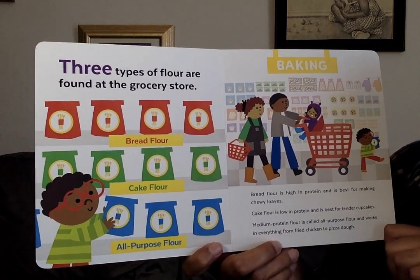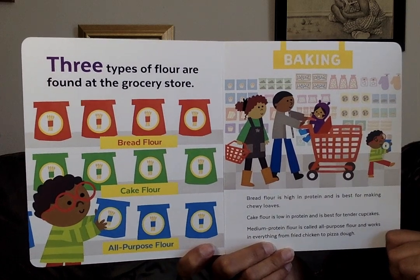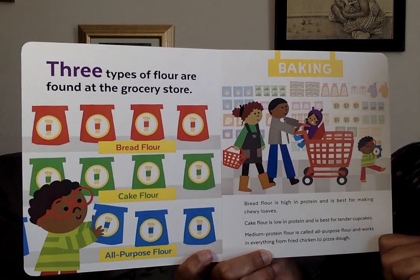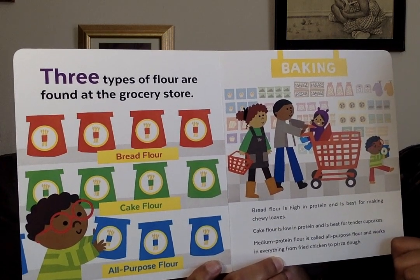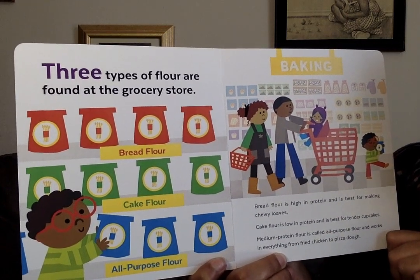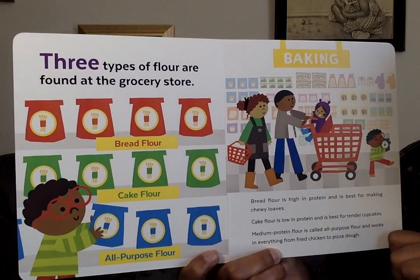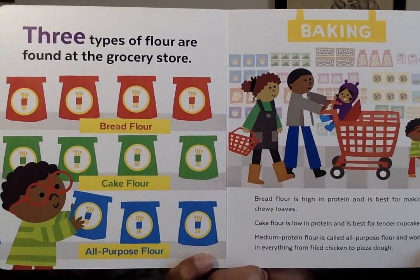Bread flour is high in protein and is best for making chewy loaves. Cake flour is low in protein and is best for tender cupcakes. Medium protein flour is called all-purpose flour and works in everything from fried chicken to pizza dough.